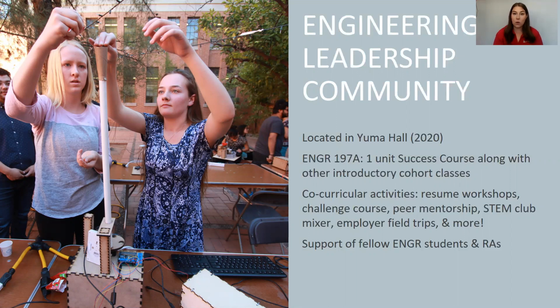The students take a success course where they start to learn how to craft their resume, how to get involved outside of the classroom, and be a leader in their community. Students also get to take part in curated activities like resume workshops, field trips, and different professional development events. So they're getting a lot more out of their living community than they might just get living in another dorm. They're getting engineering-specific opportunities that are made for them to succeed. That's the Engineering Leadership Community, all the same students in the same classes. I've had some really great groups of friends come out of the ELC over the years, and a lot of great student leaders have lived in this community.